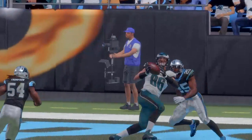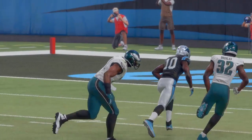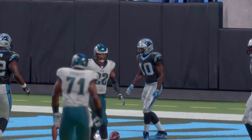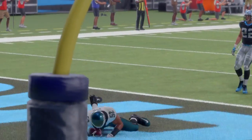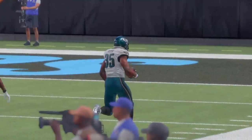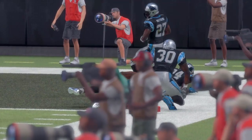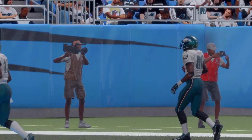So for Philadelphia, their strong start to the year continues as they're up to 5-1. And they'll get another road date next week as their opponents will be the Pittsburgh Steelers. Meanwhile, for Carolina, they can't quite seem to turn things around as they fall to 2-4 now on the year. And they'll look to get back on track next week as they travel to Denver to take on the Broncos.